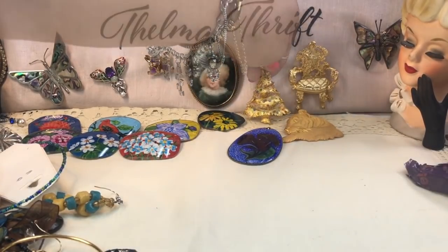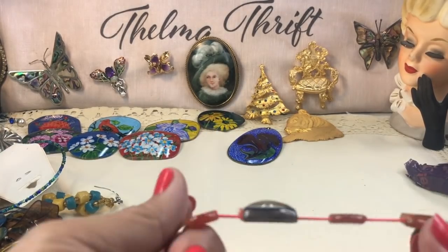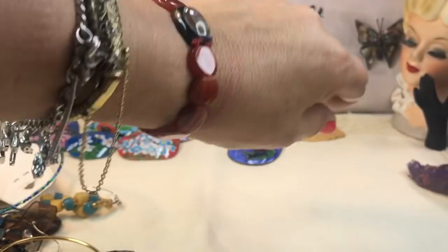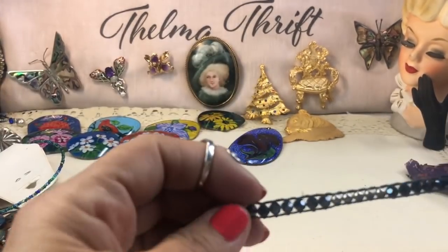All the stones are there, too. Pretty. That's in great condition, too. Yes. Carnelian. And some kind of agate. That's cute, too. That's a nice one. Those stones. Nice. A wraparound.